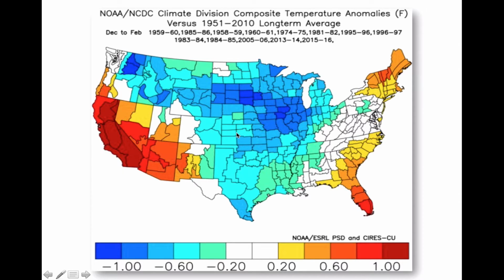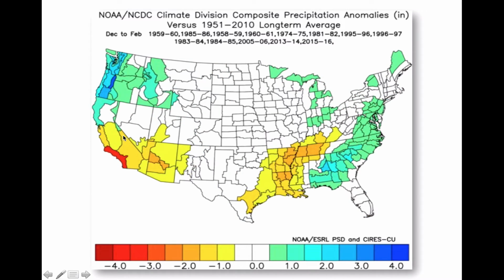Finally, we can also look at analog years, which are those that look similar to this year, and blend them all together into a composite map like the one that you see here. We see a similar trend in temperatures, although this forecasting technique is calling for much warmer conditions in southern Oregon, and really warm conditions again in California. And finally, in terms of precipitation, wetter than average conditions seem to be a theme for all three forecasting methods.